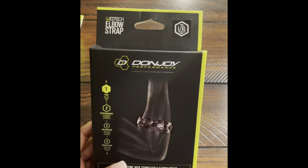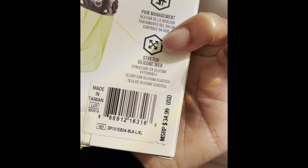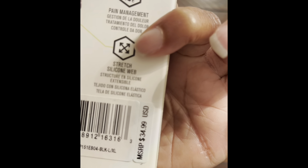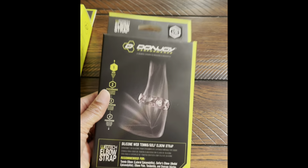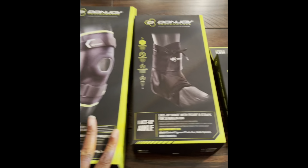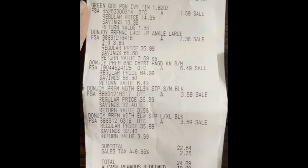So next we have this elbow strap. And this is regular retail price $35.99. And this was on clearance for $3.59, which is a great deal for these. And let me show you my receipt.